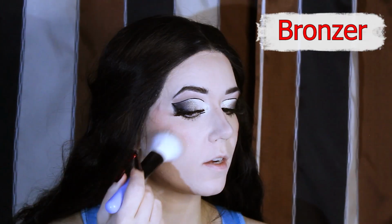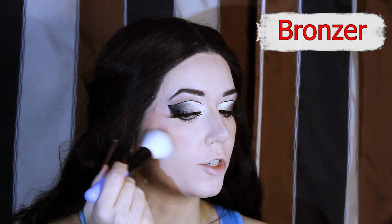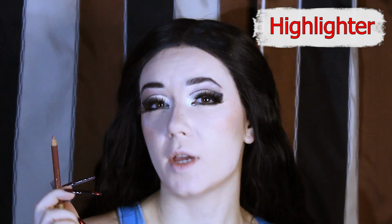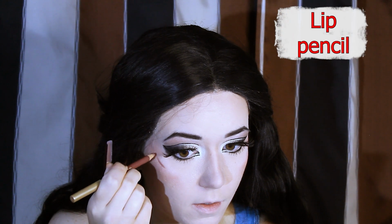Next, I'm taking the bronzer from the same palette and placing it below my cheekbones. Now I'm taking the highlighter from this Vivienne Sabot highlighter palette. I'm tapping it above the blush and also gently feathering it. Mikasa has a scar on her right cheek, so I'm taking this brown pencil and drawing the scar over the highlight.